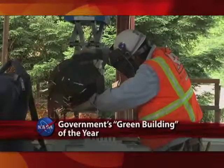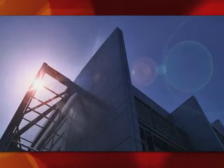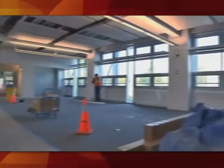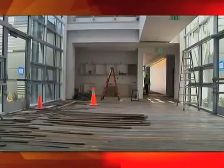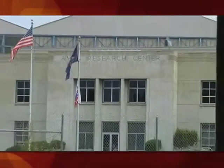The Ames Research Center's Sustainability Base has been named the government's Green Building of the Year. Due to be completed later this summer, the structure incorporates technology used by astronauts in space and will be one of only a few buildings in California generating more electricity than it consumes. Construction for Sustainability Base has been more expensive than a standard government facility, but NASA expects its lower operating costs will offset the extra expense within 10 years.